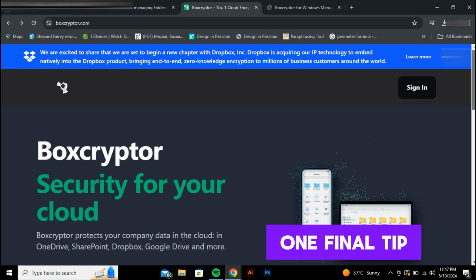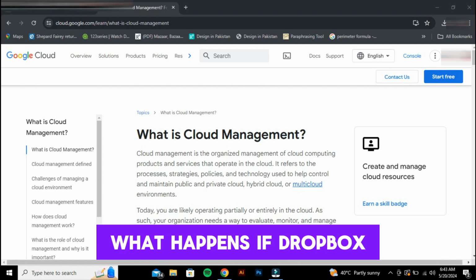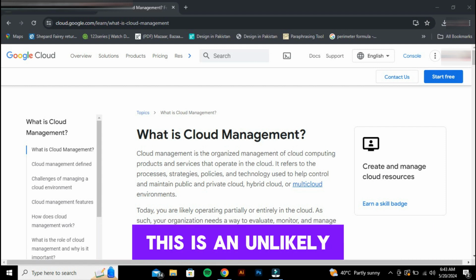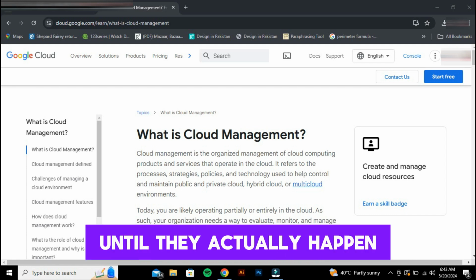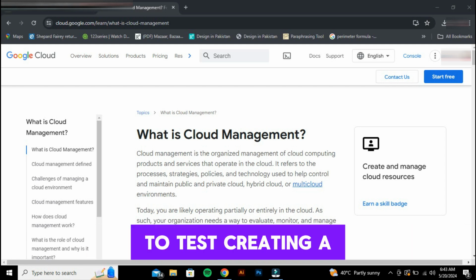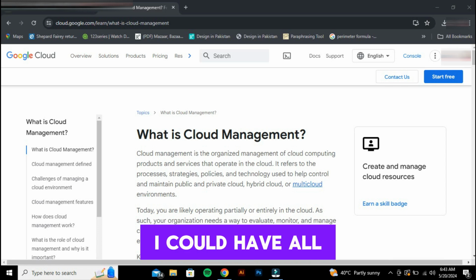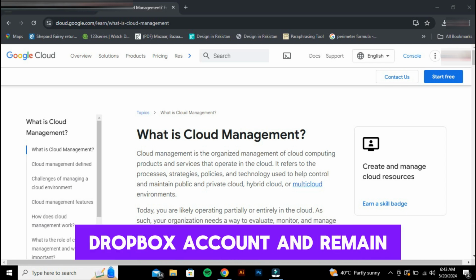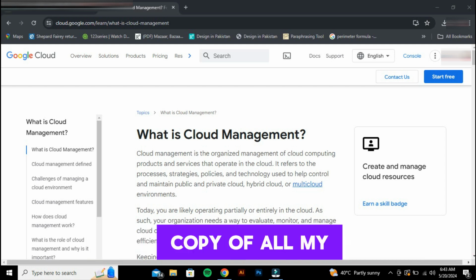But I'll finish with one final tip for those of you who value redundancy. What happens if Dropbox goes out of business or somehow loses your data? This is an unlikely scenario, but things like this seem impossible until they actually happen. I've recently been using what's known as a cloud management service to test creating a backup on 2 different platforms. So, for example, I could have all the files in my Google Drive account back up to my Dropbox account and remain synced so that if something happens with Google Drive, I still have a copy of all my data on Dropbox.